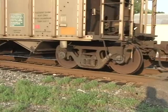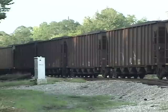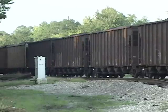N128, 20 engine, CSX 865, medium clear 1E junction, track 1 southbound out.